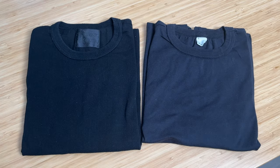Right, that is it. I hope you enjoyed that. That was just a comparison of two Pima cotton t-shirts. Don't really see many comparisons of those around. These are two big players in the market right now. So I really hope that's given some of you guys some insight if you're looking to get either of them.